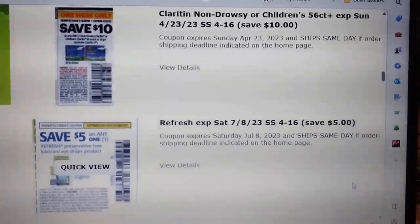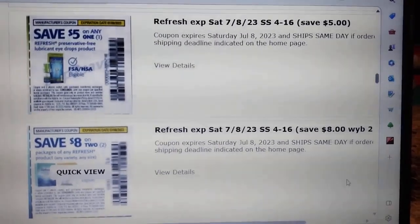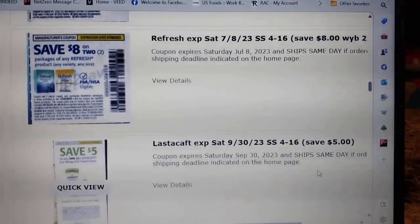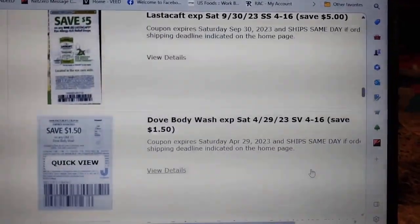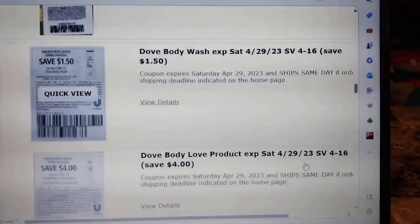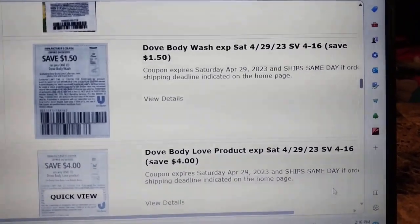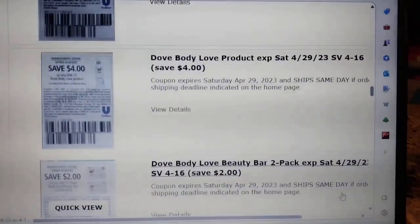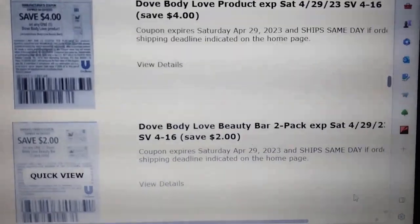Refresh coupon, save $5. Refresh, save $8 on two. Lastercraft, save $5. Now we have Dove body wash, save $1.50 on one. Dove Love, which is the more expensive, and it's $4 on one. And Dove Love Beauty Bar 2-pack, save $2.